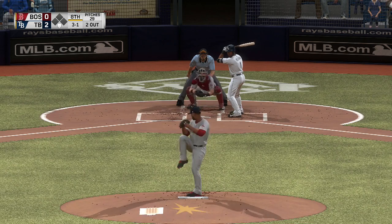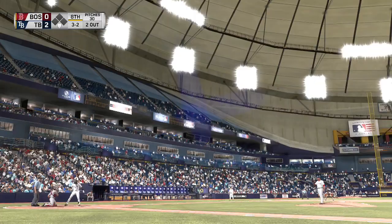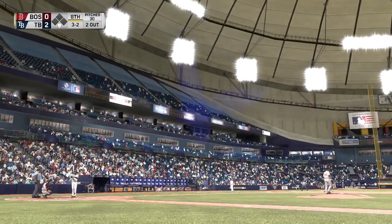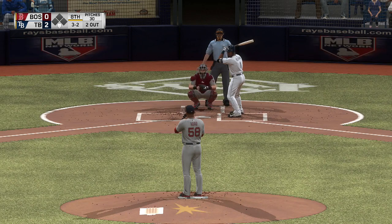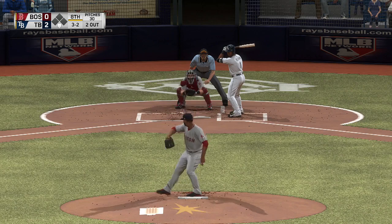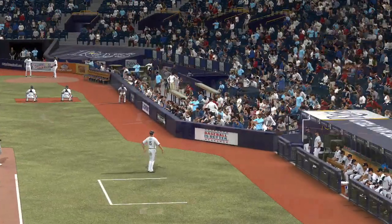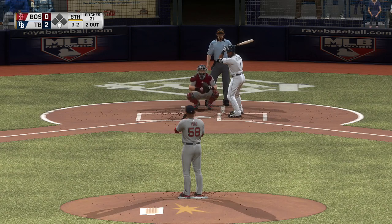Into his motion. Here comes the 3-1. Swung on and missed, 3-2. Here comes the payoff pitch. Swing and a liner, foul and out of play.